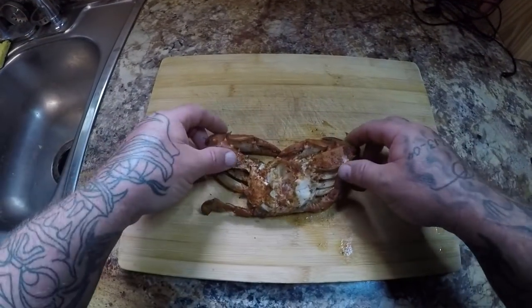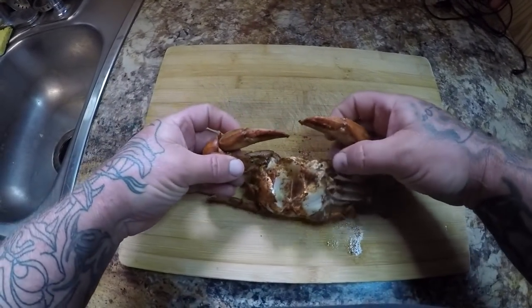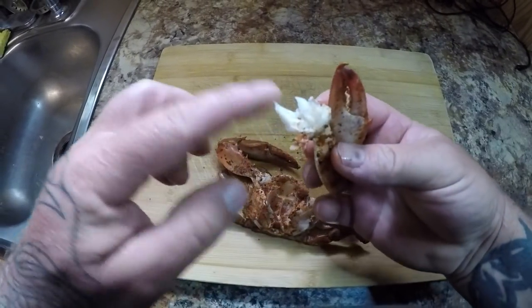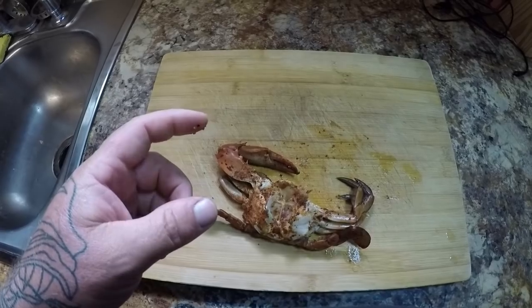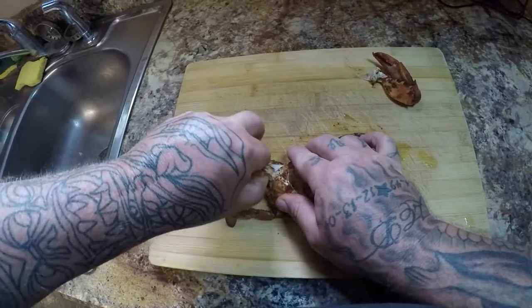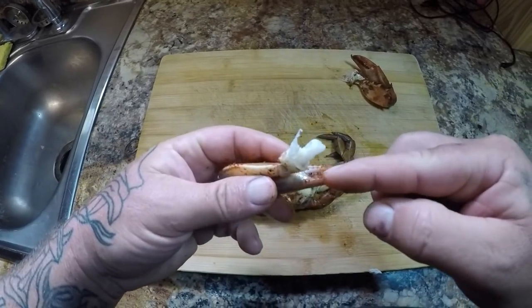All right, guys, getting my blue crab here. And what we do in our house is we save all the claws for summer. So I'll pull that off, but I'm gonna go ahead and eat that. Oh man, that's good. Sometimes the meat comes with it.